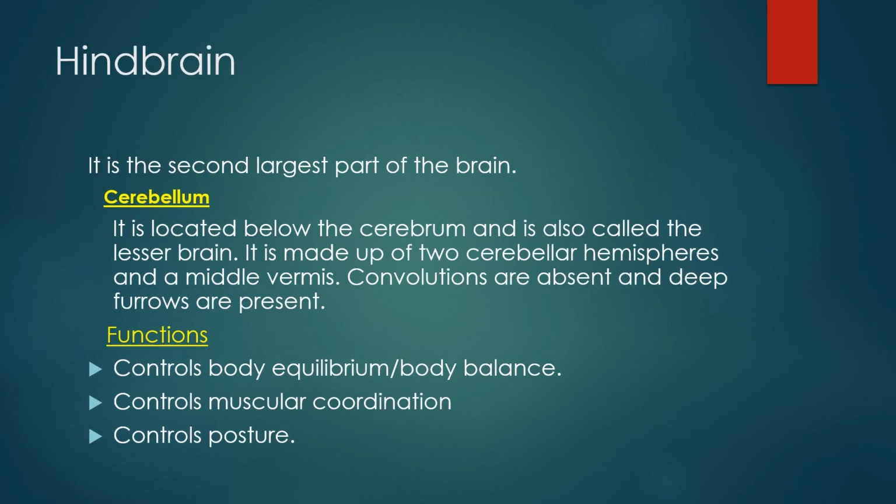Now before we move on to the hindbrain, I must tell you that the midbrain is a small tubular part which connects the forebrain with the hindbrain. Now the hindbrain consists of the cerebellum and the medulla oblongata. The cerebellum is the second largest part of the brain, and it is also referred to as the lesser brain. It's located below the cerebrum, and it is made up of 2 cerebellar hemispheres and a middle vermis.